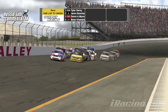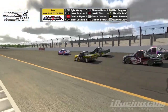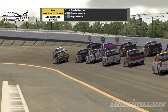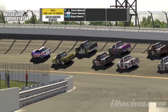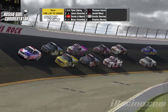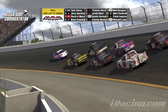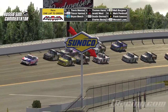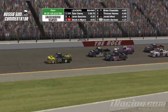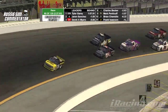So let's see how we can go for this restart. So come out of turn 3. Remember, the restarts are on the leader. Pace car is in. And we're off and racing again. Green flag. Tyler out to a very quick start, which is to be expected.